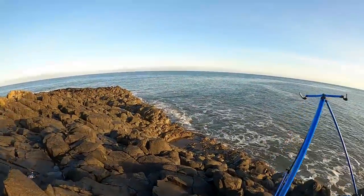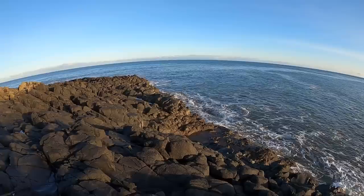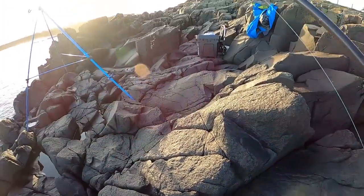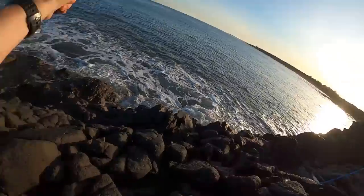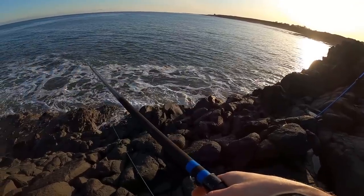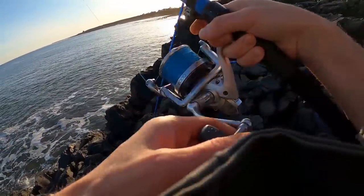Gonna kind of cast that sort of direction, so with my rod rests there. Gonna cast sort of over there. I think there's a bit of a gap in all of the heavy ground that's around here. Well, I didn't go at an angle, but I went kind of straight. It's not very deep, I'm on the bottom already.